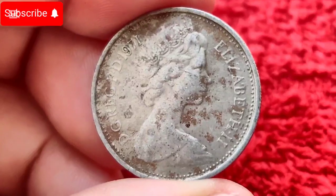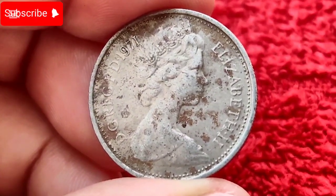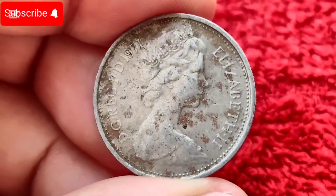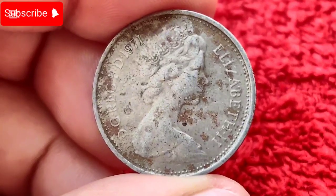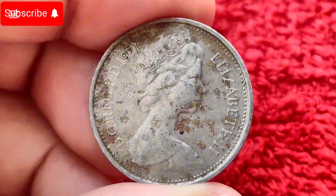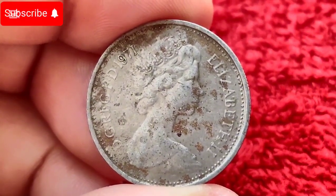What's the market value of the 1971 5-pence coin today, even in a dirty condition? Well, the value can vary based on a few factors. If the coin is simply worn but still legible and identifiable, you might see it selling for around $4,000 on platforms like eBay or through local coin dealers.